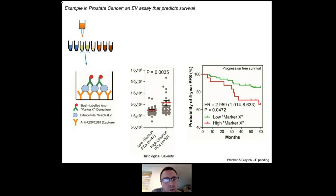So nothing's perfect, so you run with what you have. This is a kind of shortened version of the workflow we're using with serum now. We clean the specimen up, and then we're using a catch detect assay for a marker of ours that we think is important in driving aggressive disease. This assay, applied to about 100 specimens so far, clearly is giving us a good indication of histological severity.